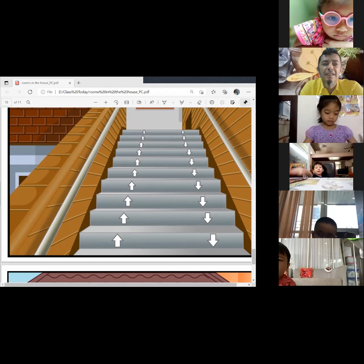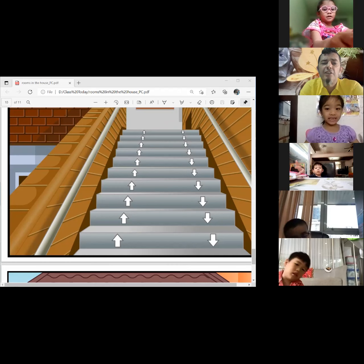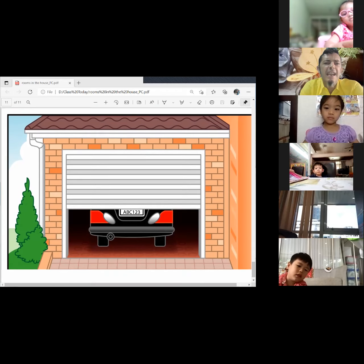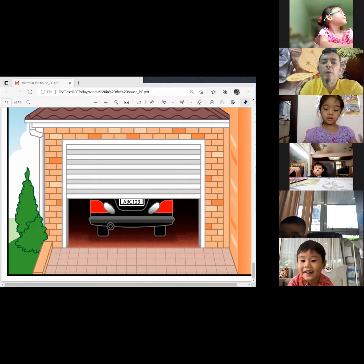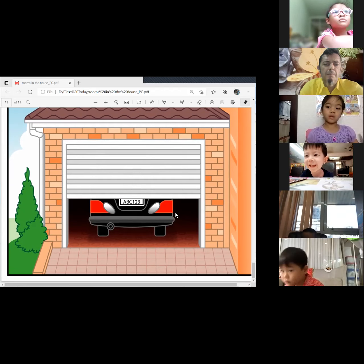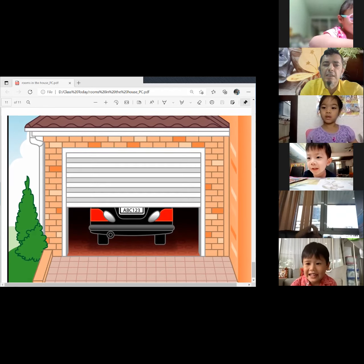What's this? You go up and down the stairs. Yes, you have stairs in your house. Upstairs, downstairs, the stairs. And one last one. What's this? But where do we keep the car? Keep the car in a garage. Park the car in the garage. Very scary. You don't have a garage at home.